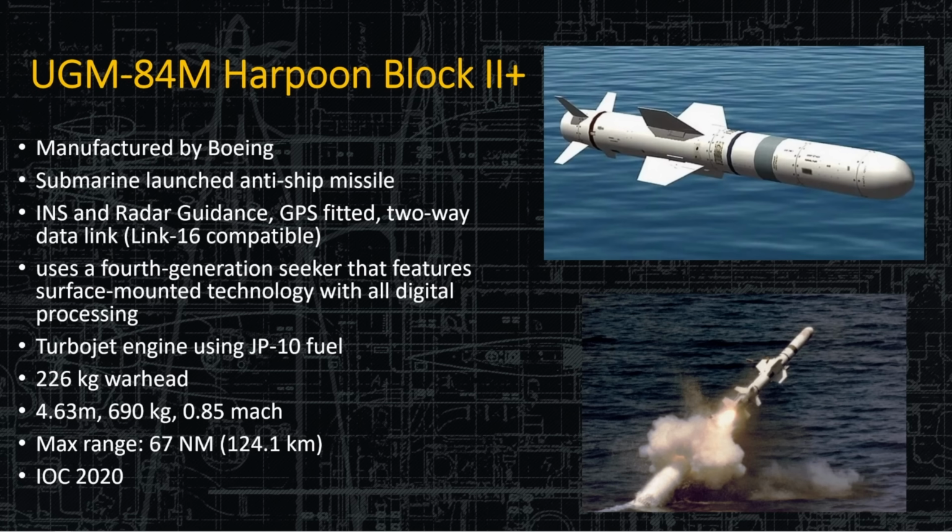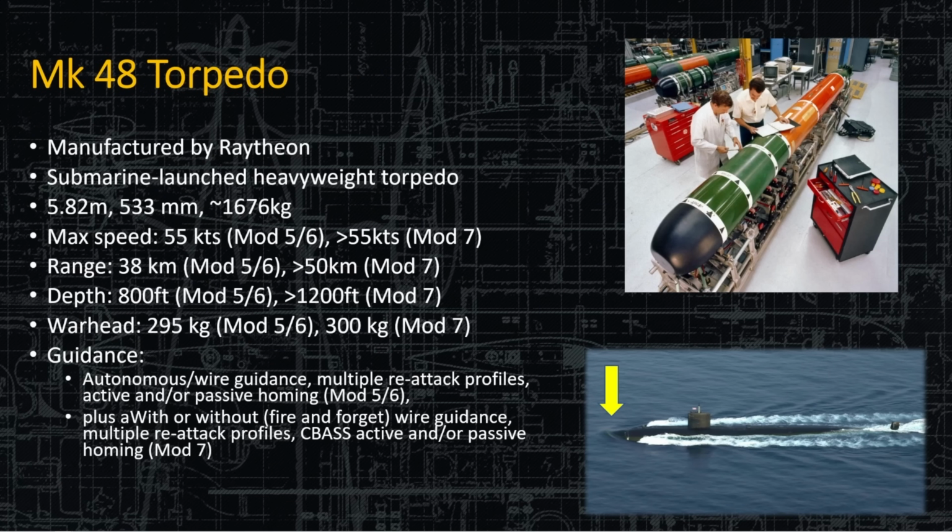So what is that, about half of the Tomahawk? 0.8 Mach and long range, 67 nautical miles is the medium range one. There is one that is over 100 miles, a variant of this now. Okay. And IOC in 2020 was the most recent upgrade. Like I said, it's been around for years.